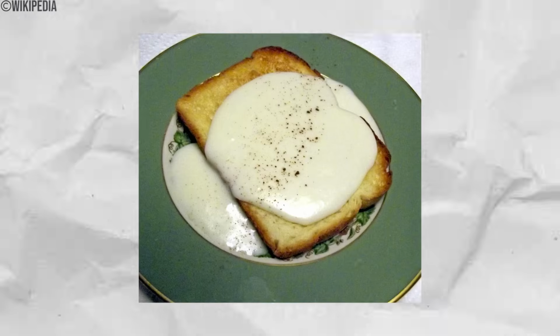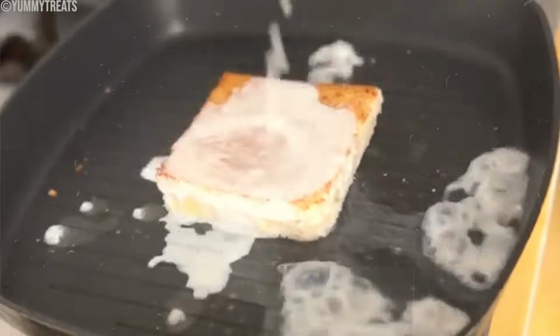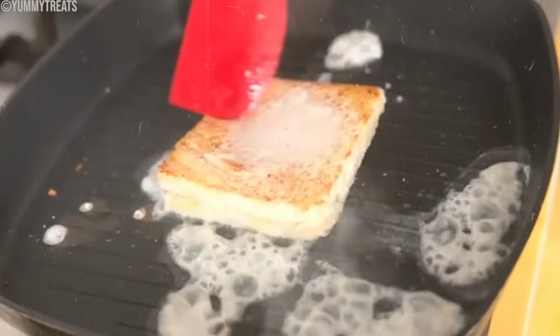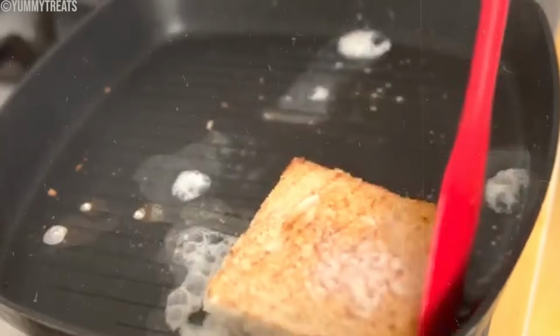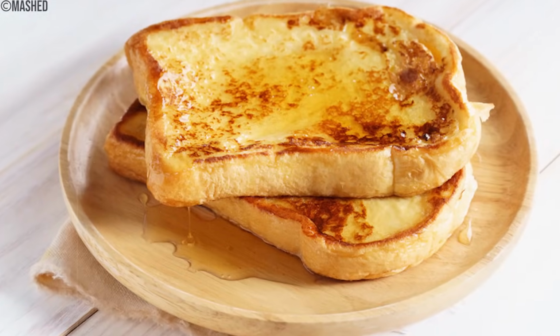Let's see how these toasts were made. The primary ingredients included stale bread, milk, and butter. The bread was toasted and then soaked in warm milk with butter. Salt, pepper, or even a sprinkle of cinnamon were added in some variations for extra flavor.